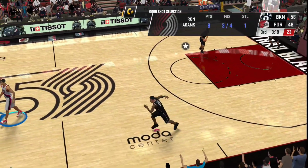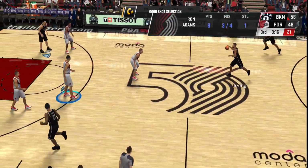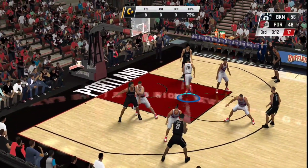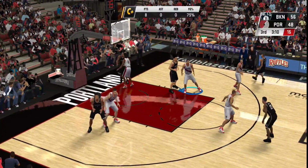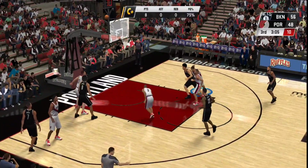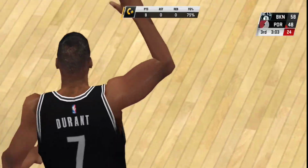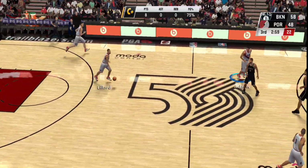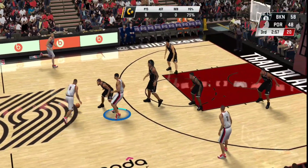He's got eight. Now Irving. Right around 3 minutes into the second half. Here's Durant. Gets the jumper from the corner to fall. Here is Lillard. He's got 12.